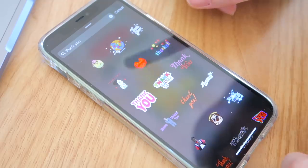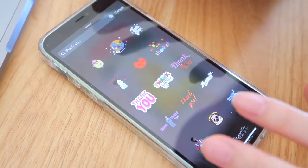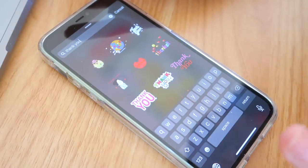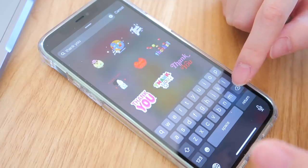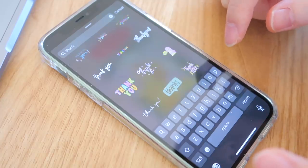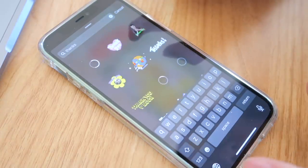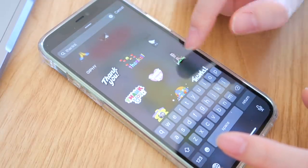Also, a tip for sticker hunting, because you don't get to see every single sticker under one label. For example, if I'm looking for a thank you sticker and I can't find one, I just write variations of thank you. So I write thank, and then there's a lot more options, or thanks, and then it switches to even more options, and that's kind of how I find stickers.